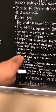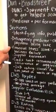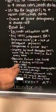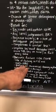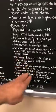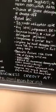They also offer a business failure risk score, exactly the same as DMV's financial stress score. It predicts your risk of defaulting in the next 12 months, going bankrupt. The score is 1,000 to 1,880, and again, it's based on all the information that they have on record. You can improve this by making sure that they have accurate financial data. The most important thing with any of the business credit scores is to pay your bills as agreed, especially the ones that are strictly based on that.